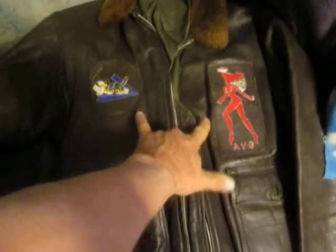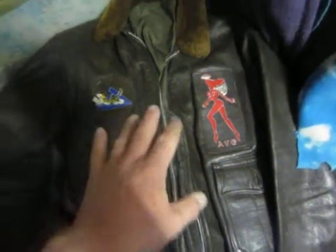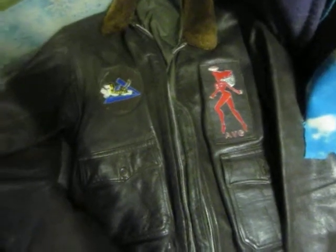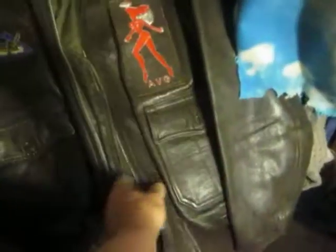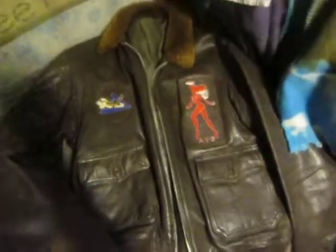These are Hell's Angels, but not the bike club. It's not the bombardment group with B-17s. It's an aviation group in the Pacific, a Navy Hell's Angels squadron. I think I posted that in the other one. It's a really neat tunic.